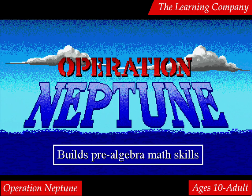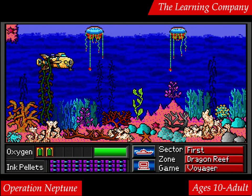Operation Neptune, the deep sea adventure that builds pre-algebra math skills. A comprehensive math program for 5th and 6th graders, Operation Neptune is a fast-action search and recovery mission. Players read and interpret real-world graphs, charts, maps, and other tools as they guide the submarine Neptune through treacherous waters.